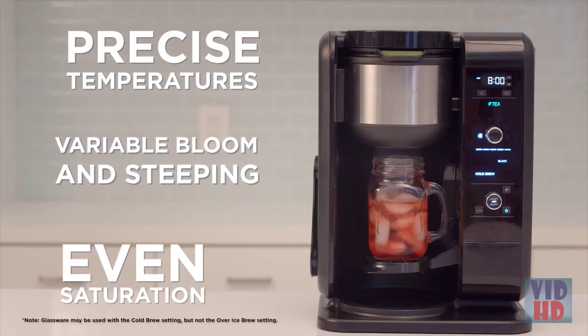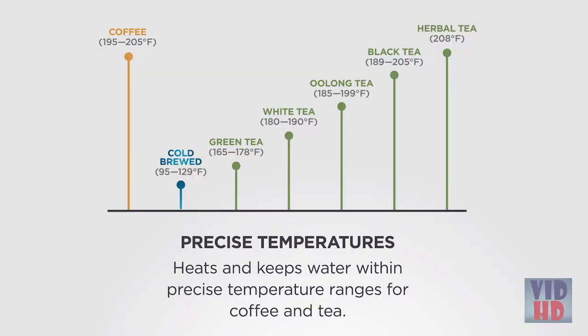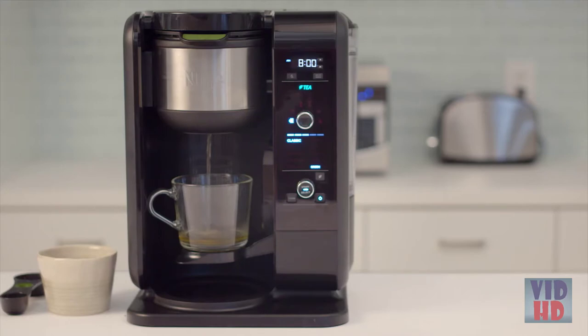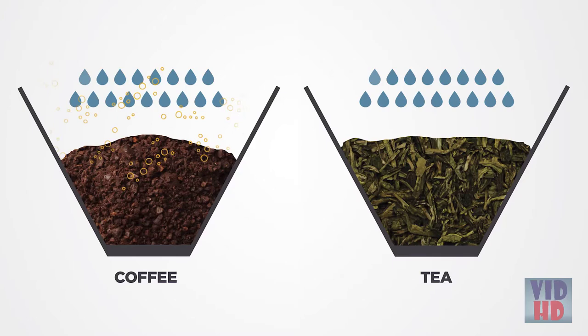of flavorful beverages. The Ninja hot and cold brewed system heats and keeps water within precise temperature ranges for coffee and tea. Auto IQ knows how long to bloom your coffee and how many steeps your tea needs for incredibly balanced flavor. Our XL showerhead is designed to evenly saturate coffee grounds and tea leaves for uniform flavor extraction.